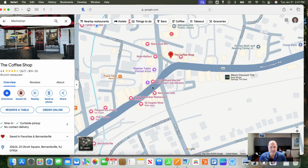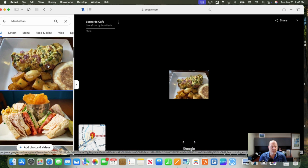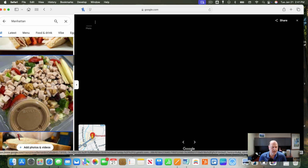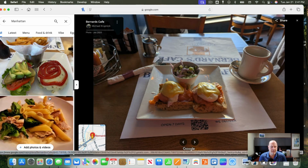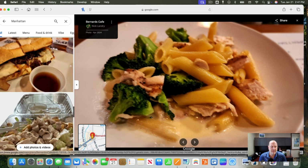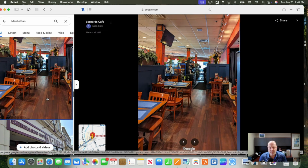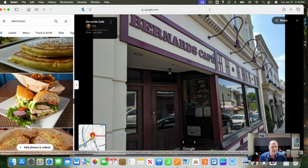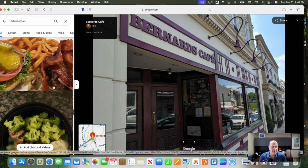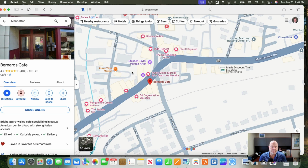Around the corner from the coffee shop, this is all within walking distance, is the Bernard's Cafe. Again, very popular. They deliver with DoorDash and so forth. They've got great sandwiches and salads. They have a fantastic dinner menu and breakfast. Lots of great things to choose from. They have very large pane windows. You've got a great view of the street from those windows, and it's great for people watching. I take my son here all the time, and it's a real gathering place for the community.